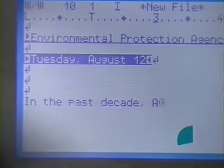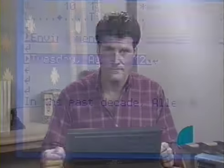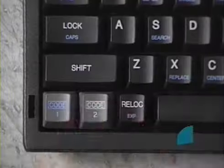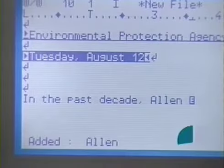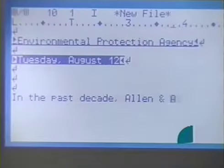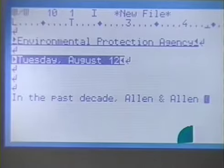AccuSpell Plus will also beep if it doesn't recognize a word, such as the name of our company. But watch this. You can add the word to your laptop's dictionary so that it recognizes it next time. If I press Code 2 plus the Add key, the laptop tells me the word has been added to its dictionary. Now when I type the company's name, the laptop's user dictionary recognizes it as a word, and next time it'll let me know if I misspell it.